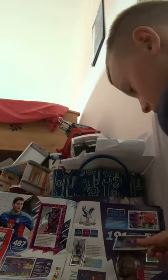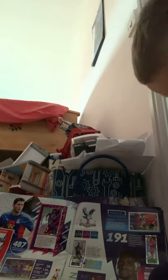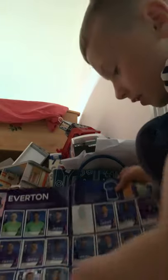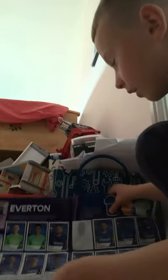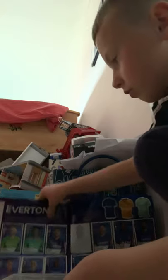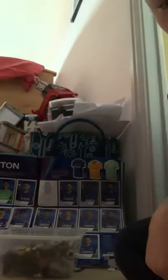Right. Yeah, it's there. I've already got it. So I'll finish the second page for Crystal Palace. Moving on to Everton. Any Evertons? Well, this box is just slipping down. Oh yeah, I've got a prop here. Sorry, this box is just slipping down all the time, guys.